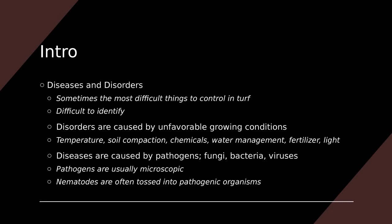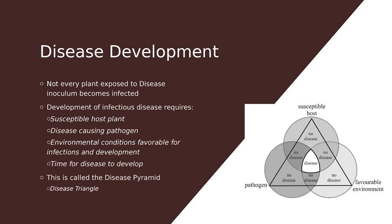Diseases are caused by pathogens, right? So that's a main difference right here. Disorders are mainly environmental and things that are relatively out of our control in some instances. Diseases, though, are living organisms, whether they're fungi, bacteria, viruses, and nematodes, which are classified as a pathogenic organism, but very, very few nematodes actually harm plants. So always good to know.